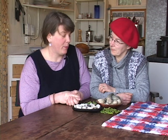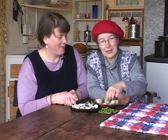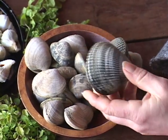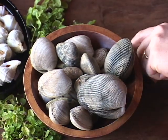And you were up really early this morning getting these. Where did you go? I went down to our beach right in front of our house in Reed Island. Had a really hard time getting these. They're a little scarce in February. Got some cockles. Yeah, they're nice big shells.